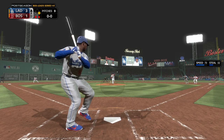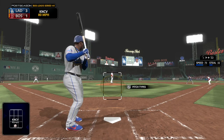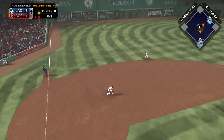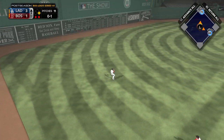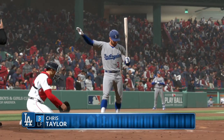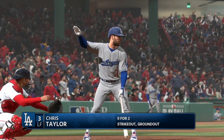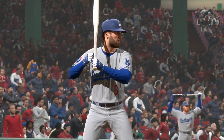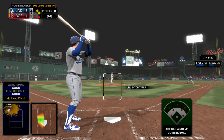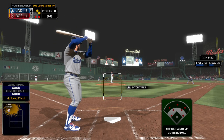First pitch on its way. There's a knee-high pitch that catches the zone. This one's down to third. And there's his first base hit in this one. Now back to the top of the lineup. Stepping in, Chris Taylor. 0 for 2 from him so far in this one.